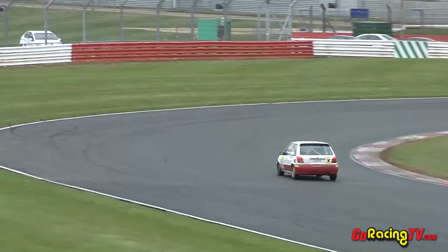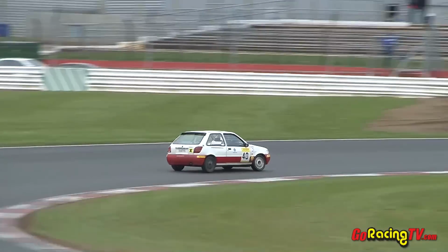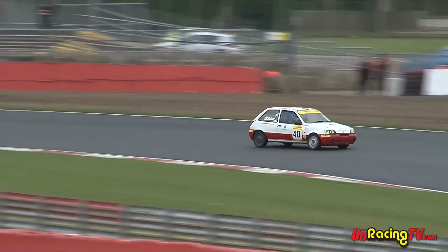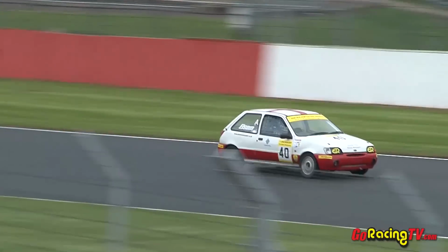Well, it was pole position by virtue of the race results from race 1, because qualifying sets up the grid for race 1, and the results of race 1 sets up the grid for race 2. So Elsom gets another pole, and also, of course, he'll be looking for the points for fastest lap as well.